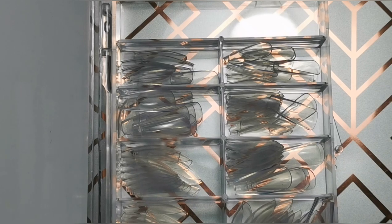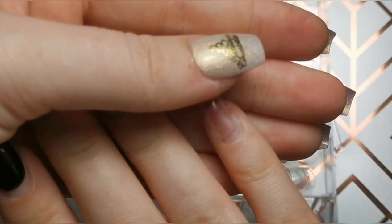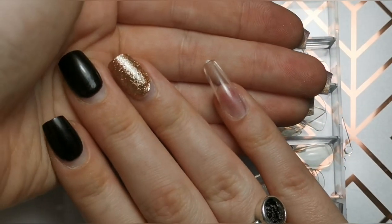Okay, so I'm not doing very well with the sizing of these ones for my nail in particular. The 8 is massive and the 7 is tiny. So I'm just going to have to hope for the best with this one. Let's just get it to just rest nicely. Anyway, so that's the long coffin one.